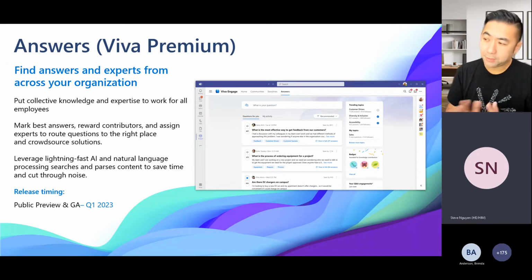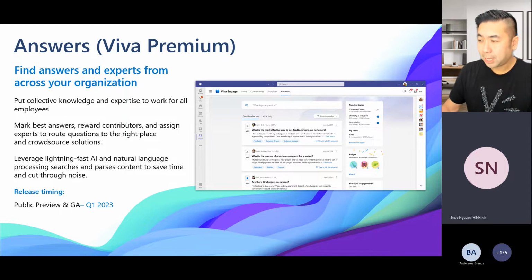And just to be clear, all of these capabilities will require the Viva Suite license in order for your organization to be able to take advantage of these. So if you have questions about that, feel free to post them in the chat or speak up when we come to questions here. But hopefully that's helpful.